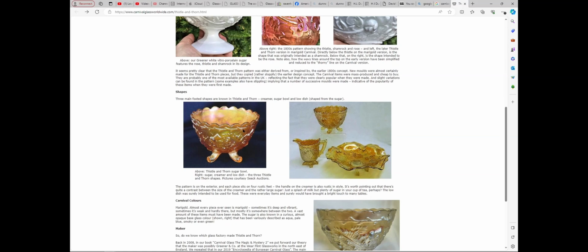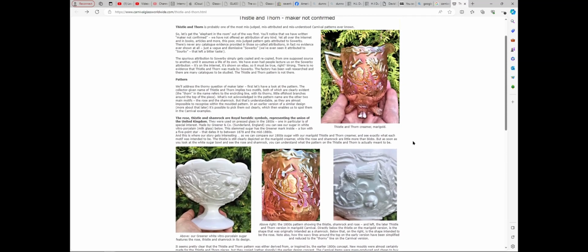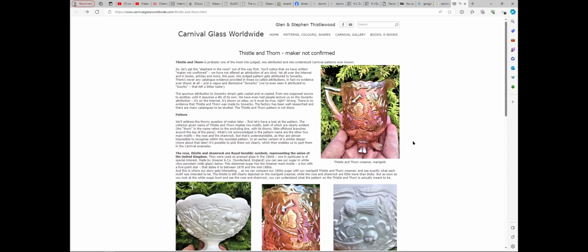You can see it still has the same sort of pattern, which in armorial terms is called a ragged staff. Don't know what it's called here, but that's what it's called. And it's got the thistles, you can see the big thistle there and the big thistle leaf here. Anyway, it looks like it's part of a three-piece set. No teapot obviously, because that's not going to work in this, but you've got your cream jug, sugar bowl, and your biscuit dish, I suppose.